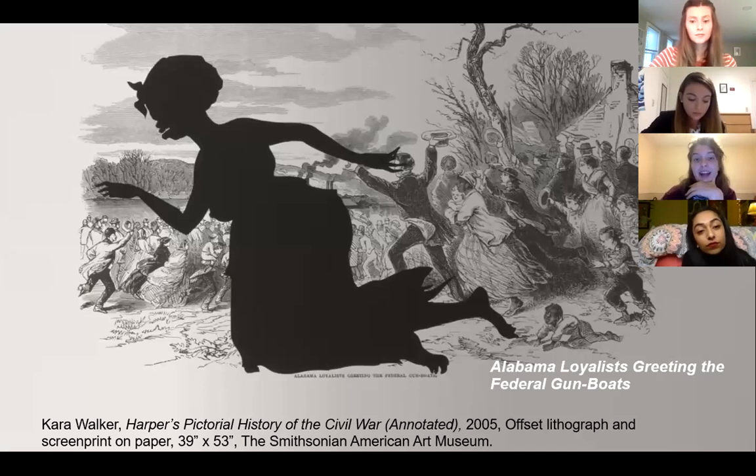There are images that add Black bodies to the setting as if they are a part of the original print. Like you see here, a Black woman is running in the opposite direction of the crowd, seizing the moment to flee to freedom.